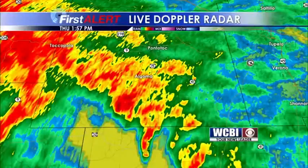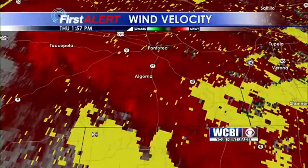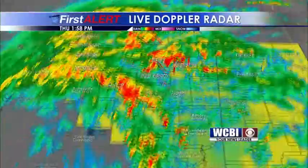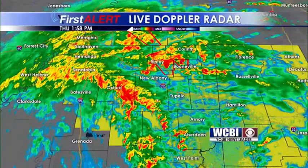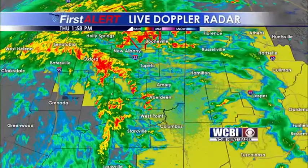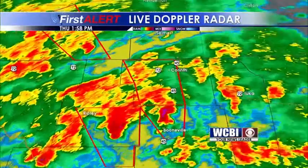And rotate again. Reds popping up near some of the grays, probably right in there. Some very weak rotation showing up. Again, I don't think that necessarily prompts a tornado warning. It's a very, very weak rotation, but again, we know based on the wind, this area one is where the storm will move on through.